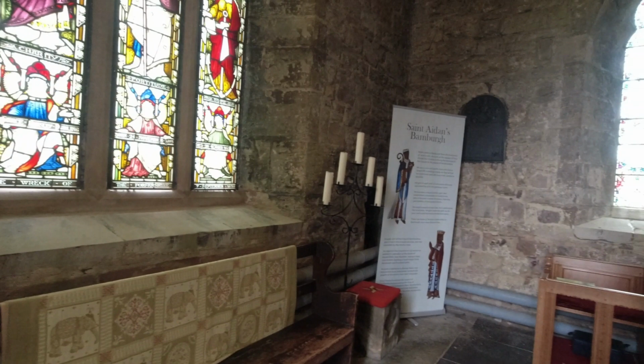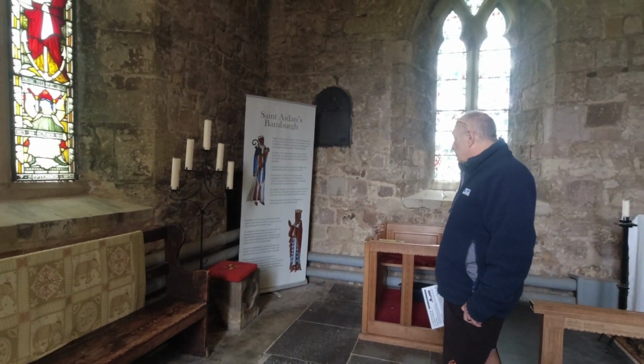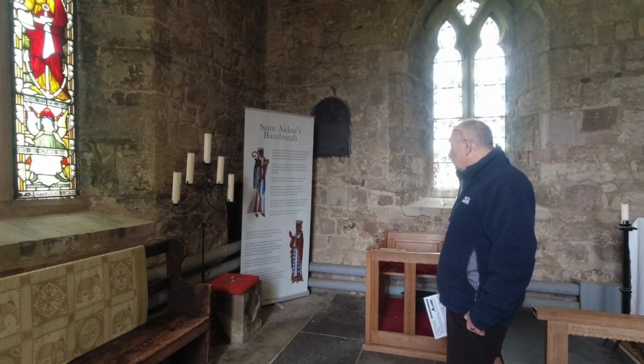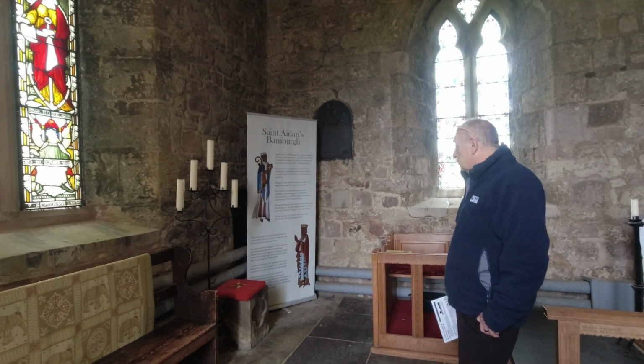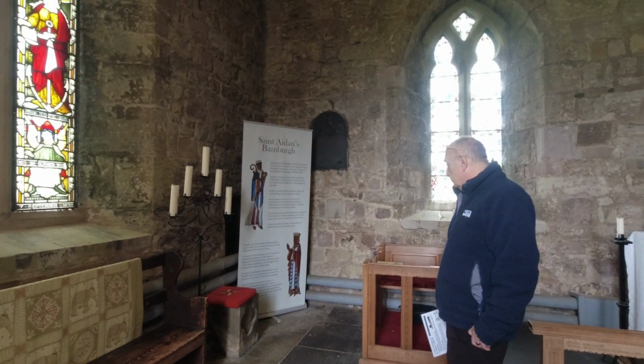Oswald, son of the King of Northumbria, spent much time in exile on Iona and was educated by the monks there. But he regained the kingdom in 633 when he defeated Cadwallon at the Battle of Heavenfield near Hexham, raising a large cross before fighting a much larger force. And Bamburgh was his royal castle.